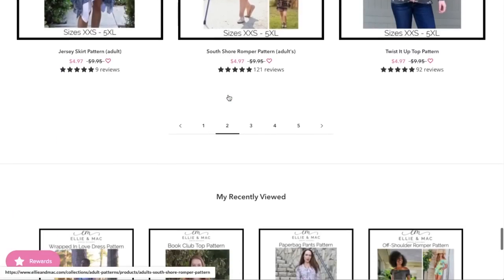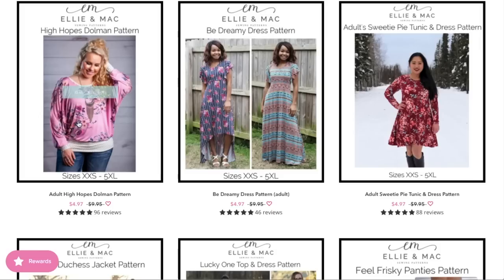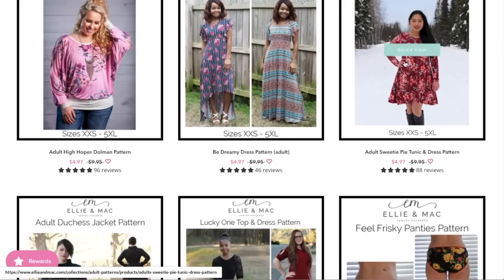This was the last one, right? Okay. So, three more pages to go. We have a High Hopes dolman. So, you've got your dolman sleeve with a band on the bottom. This one is a Be Dreamy dress, which is just your basic bodice. It has your flutter sleeve and maybe a quarter circle skirt, maybe half, that you can do high low. Pay attention to how your fabric is printed. Or a full length long sleeve skater dress, maybe a higher waistline there.